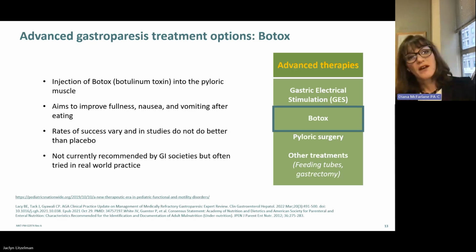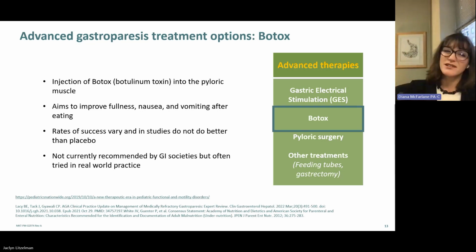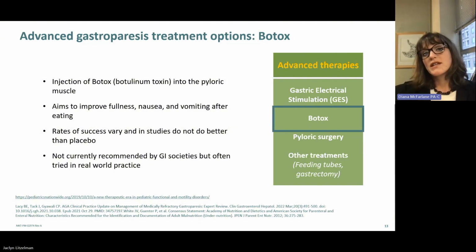So someone who gets a fake injection of Botox, someone who gets a real injection of Botox, we're not really finding much of a huge difference there. Now, that being said, there are some people who have found that Botox has helped, and sometimes they'll get repeat injections over time. It's not a long-term treatment, and it's currently not recommended by our professional GI societies because the outcomes are so mediocre. But it is something that we do entertain and talk about. We do it for patients.